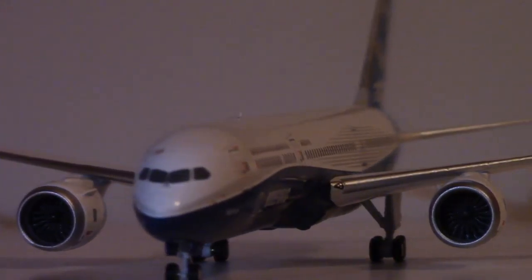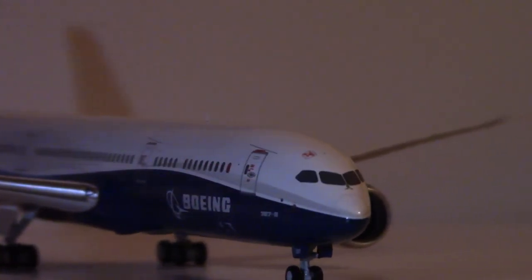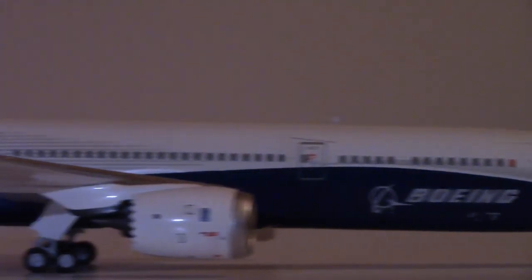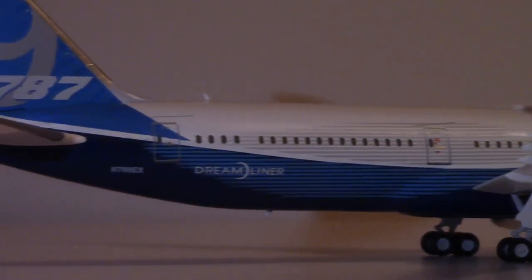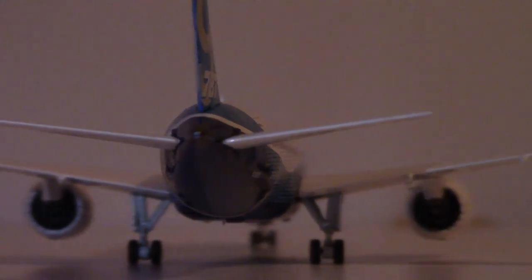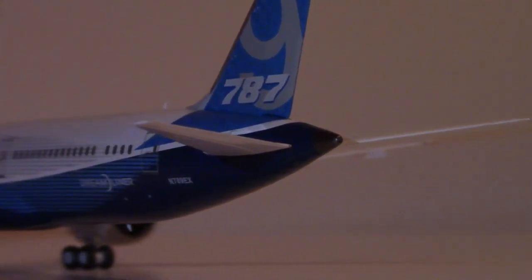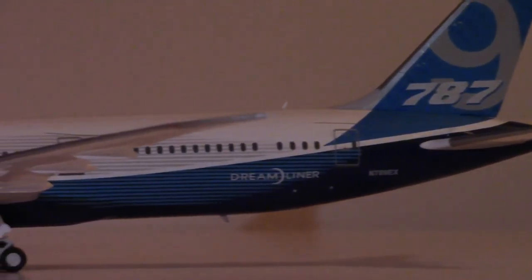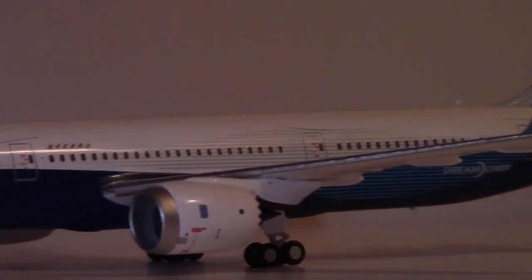Really, I don't have anything to fault so far on this model. It looks absolutely wonderful. And yeah, it is a very nice one. I do have to say, so far, no complaints. There's the tail cone, auxiliary power unit exhaust back there. You can see the area where the horizontal stabilizer can trim. Looks really, really good.